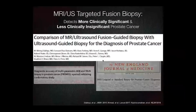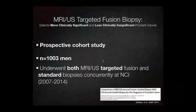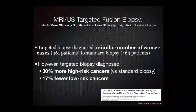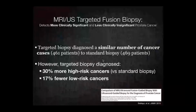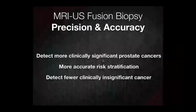The first study from Peter Pinto's group at the NIH looked at more than 1,000 men over the better part of 2007 to 2014, and they found that the targeted biopsy compared to the standard biopsy diagnosed the same amount of men with prostate cancer. However, when you targeted into the region identified by the MRI scan, you found more of those high-risk prostate cancers that you want to find, but fewer of the low-risk cancers that are clinically insignificant to the life of the men who you are doing the biopsy on. So again, you're finding more clinically significant prostate cancer and less clinically insignificant prostate cancer.